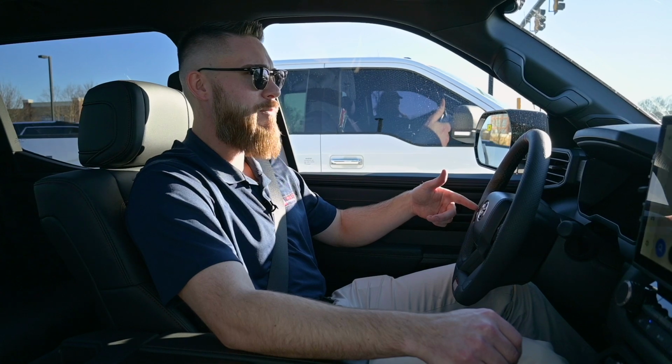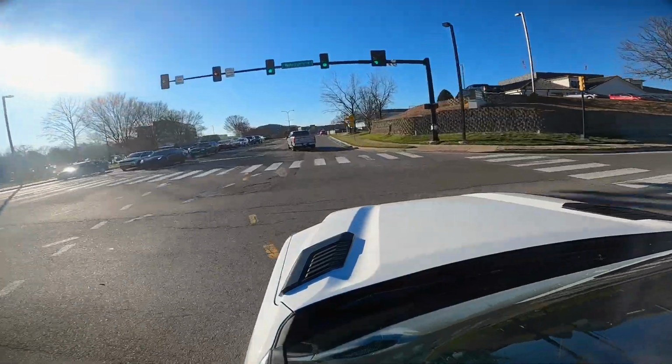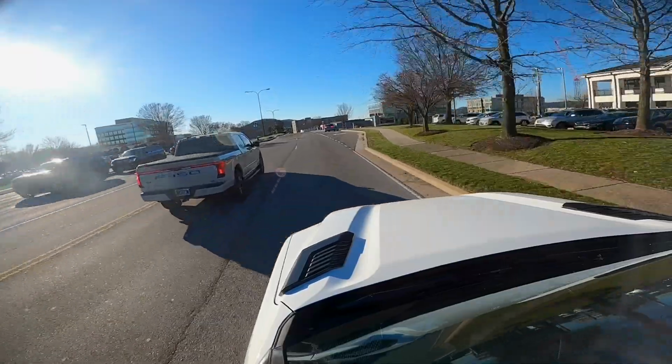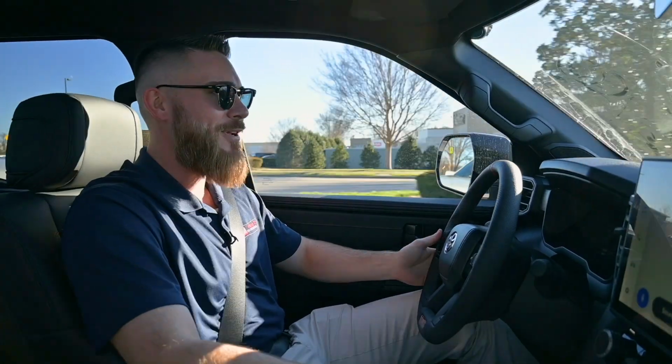So I've got it in sport mode. Light's about to turn green. I've got my foot on the brake. We're gonna give it a little bit of gas and see what she can do. Wow. That's incredible. Plenty of power, plenty of power.